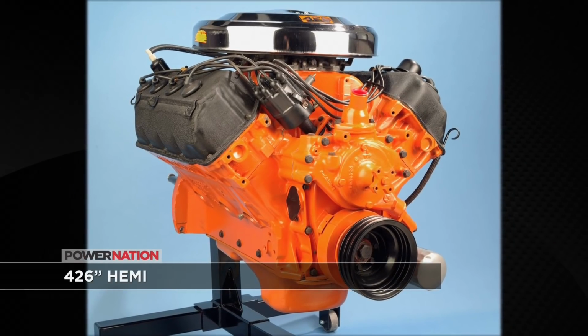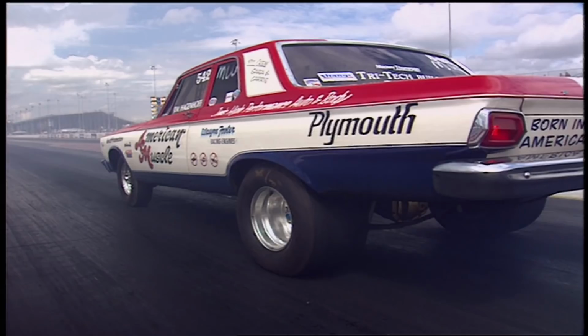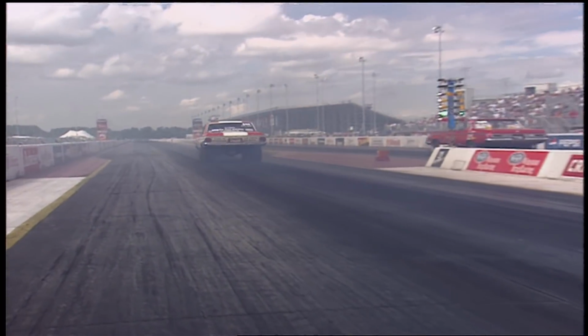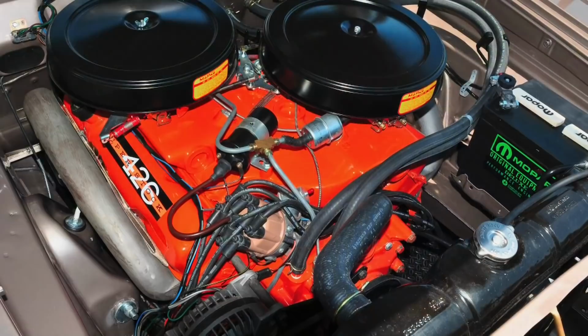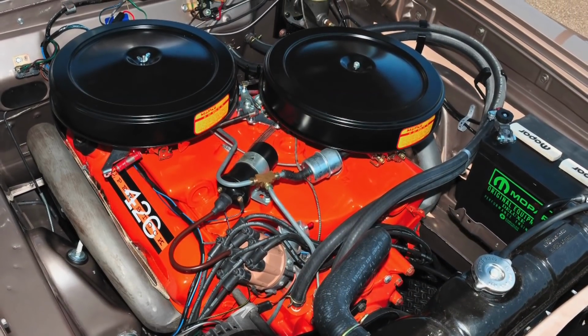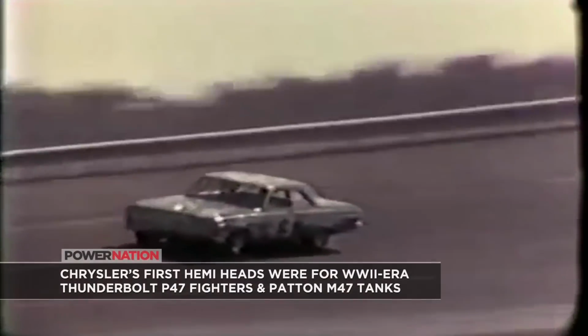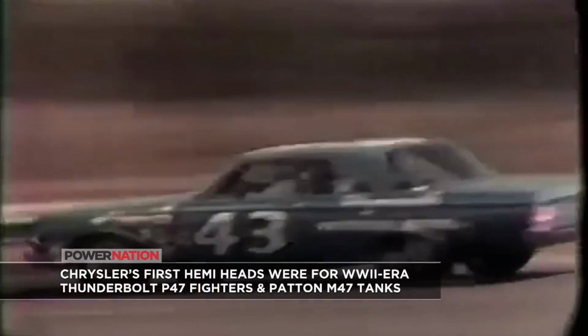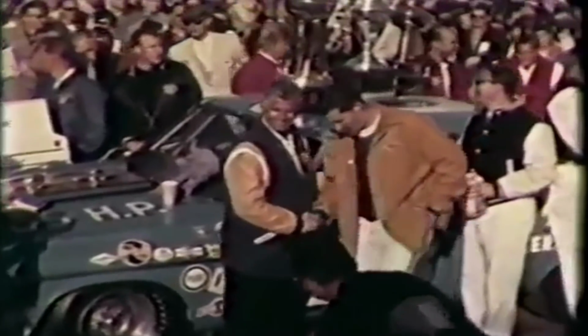The 426 Hemi debuted in 1964 with one sole mission: to win races. Years earlier, drag racer Tom Hoover had led a group of engineers who modified Chrysler's RB block 426 Max Wedge with the company's early Hemi head design. The result? An unprecedented 8 NASCAR wins for Richard Petty in his 426 Hemi Plymouth. Small wonder that rival protest led to a NASCAR ban on Hemis for the 1965 season.